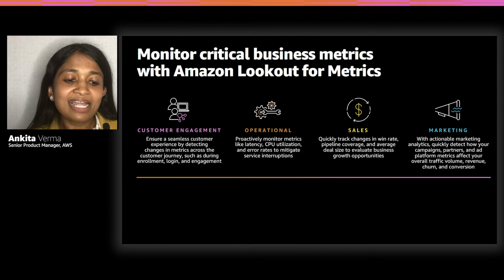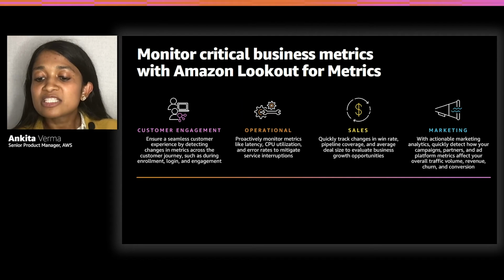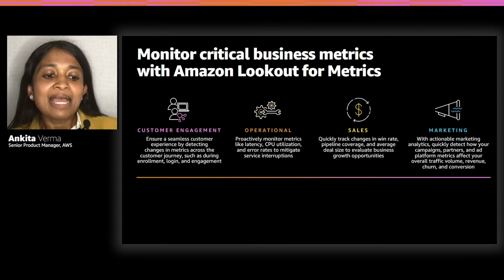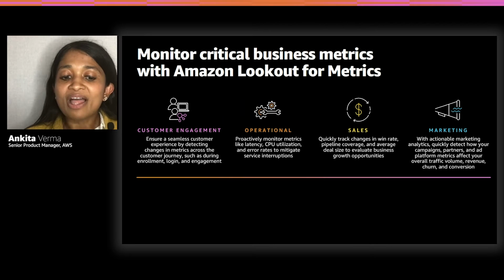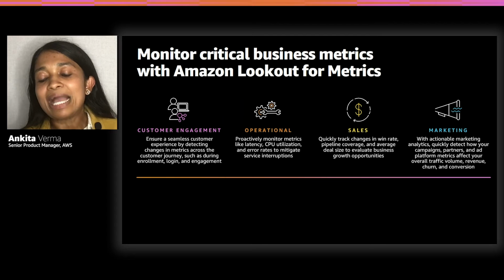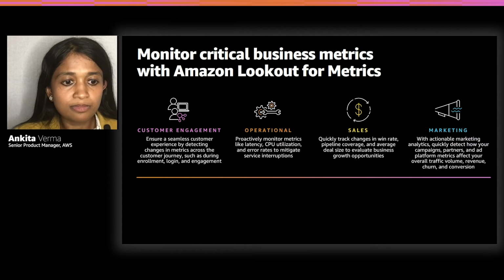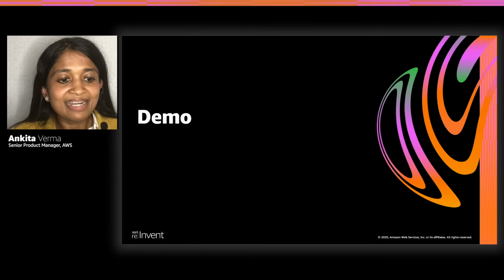Sales metrics. That includes number of leads, win rates, pipeline coverage, deal size to evaluate business growth opportunities. And marketing metrics, including traffic volume, revenue, churn to detect how marketing campaigns are performing. Next, I'll take you through a quick demo of the service.